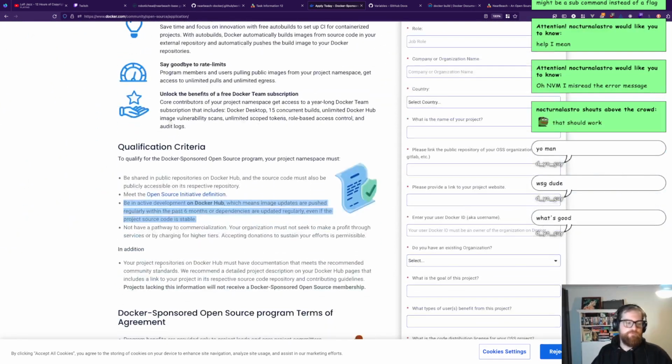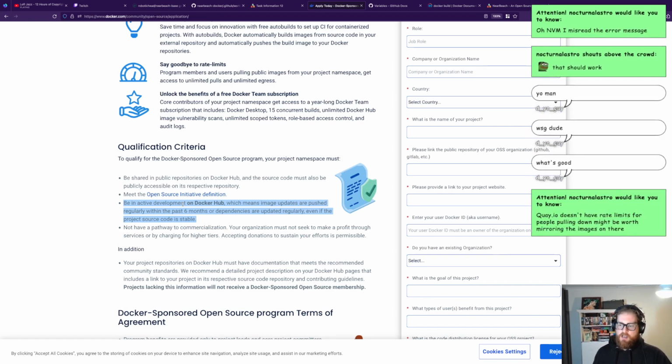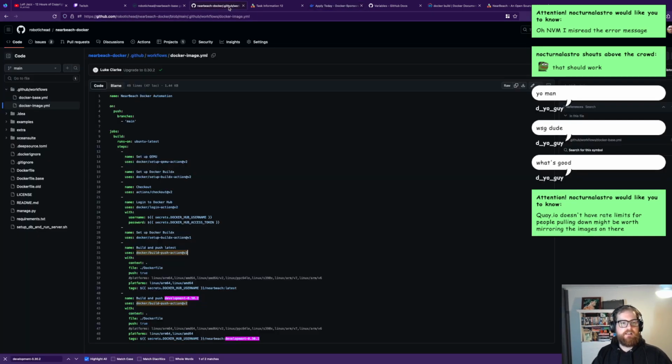However, I've hit two hurdles at the moment. One is being active development on Docker Hub, which means images are pushed regularly within the past 6 months, and all dependencies are updated regularly, even if the project source code is unstable. Pulling down, it might be worth mirroring the images on there. I could potentially, yeah. Anyway, that will solve itself over time. When I put in policies and procedures, hopefully they look at that and see I've got a plan. Another thing is I need documentation, which I'm currently doing right now.